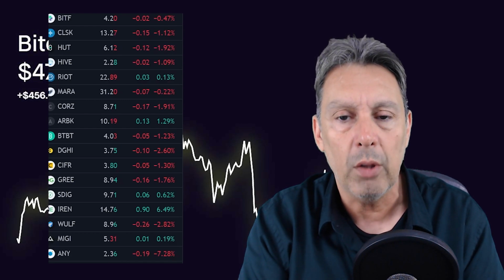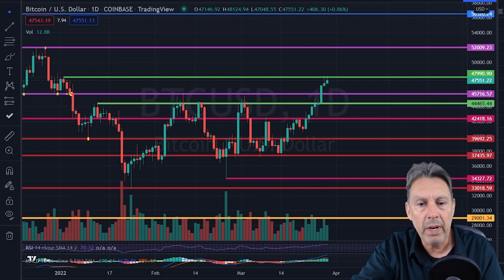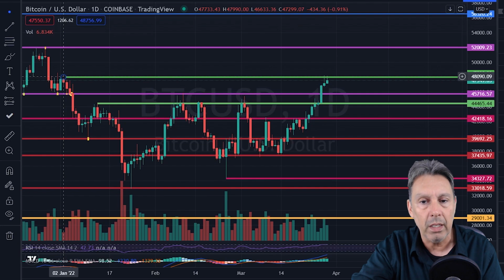I'm going to start out with Bitcoin on the 1-day time frame. So each one of these candles represents 1 day. This is basically the year 2022. And the reason I wanted to start out on this time frame is this green line right here starts on January 2nd, 2022. That was Bitcoin's high for the year of 2022.